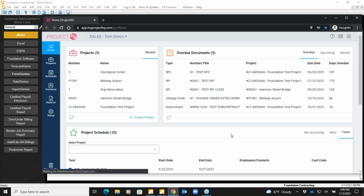This would allow you to do your RFIs, submittals, change orders, committed costs, and do that both from a tablet, smartphone, or a laptop. We see a lot of times where project managers aren't necessarily in the office anymore, or they need to be able to do this stuff from the field. So with Project HQ, you're able to do all that correspondence tracking, issue your RFCs, convert those into change orders, create subcontracts, RFIs, even run job cost reports out of Project HQ, which will give you an all-in-one solution to handle all of your project management needs.